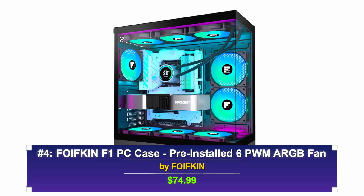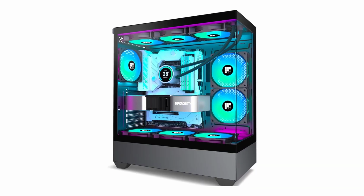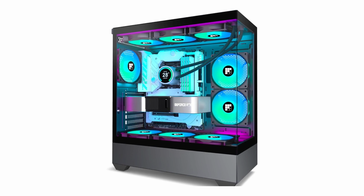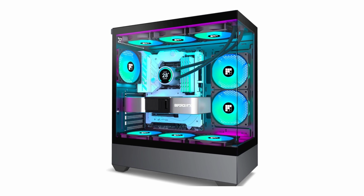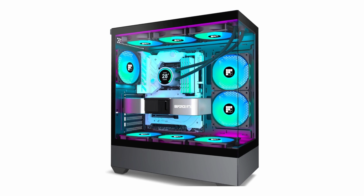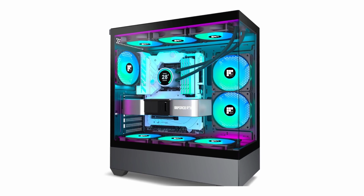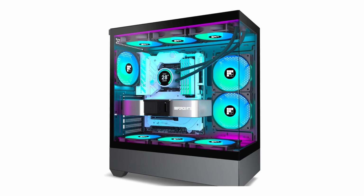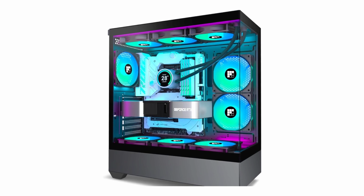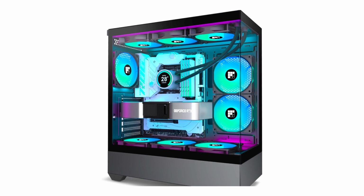At number 4 is the FOIFKIN F1 PC case, a mid-tower option that strikes a great balance between aesthetics and performance. Selling for $74.99, this case is equipped with 6 pre-installed ARGB fans for vibrant lighting and improved airflow. The 270 degrees tempered glass side panels offer a clear view of your build while providing good sound insulation, making it suitable for both gaming and office environments. What sets the FOIFKIN F1 apart is its versatile design. It supports up to 9 120mm fans and a 360mm liquid cooler, ensuring excellent thermal performance for high-end systems.